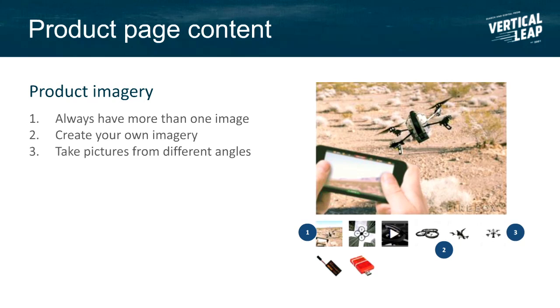Also remember to take pictures from different angles. Lots of products look different from different ways. And if it happens to be a product that gets used, perhaps it's clothing or a gadget as pictured here, or another product that's used, take pictures of it being used so people can get an understanding of what it might look like in their hand or when they're wearing it or doing something with it or using the product itself.